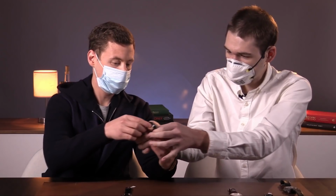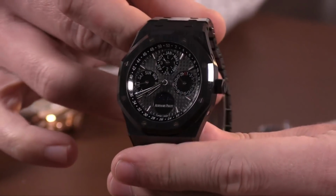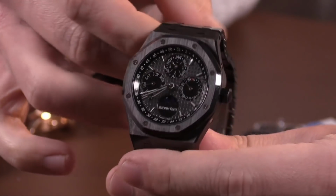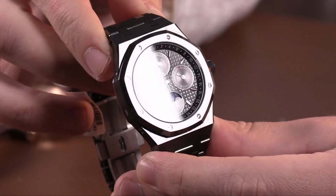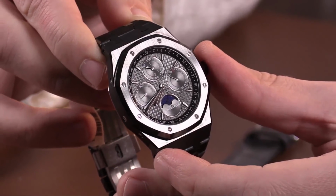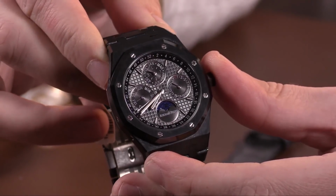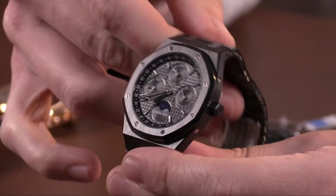First watch is a 41mm black ceramic AP Perpetual Calendar Chronograph. So I picked almost two polar opposites today. This particular watch, the original came out in 2017. This is the second iteration of the all black ceramic where you've got contrasting subdials to the dial itself. You've got this beautiful anthracite gray dial. You've got black subdials.